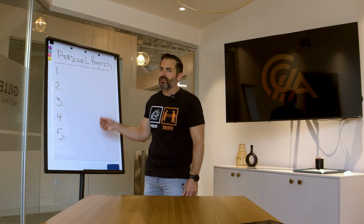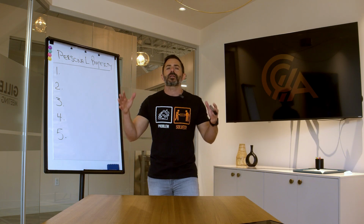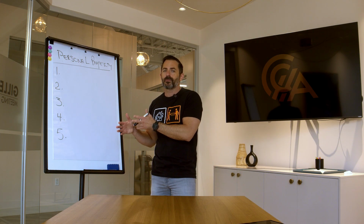So it takes just a few minor steps, believe it or not, with a lot of steps in between, on how to properly put together a personal property inventory form to present to the insurance company to make sure that you're getting the value of that specific coverage.